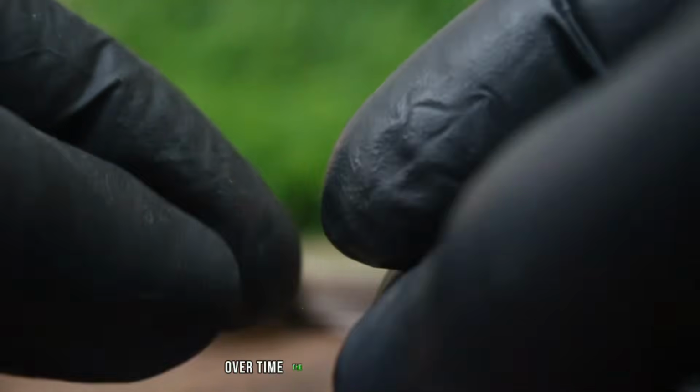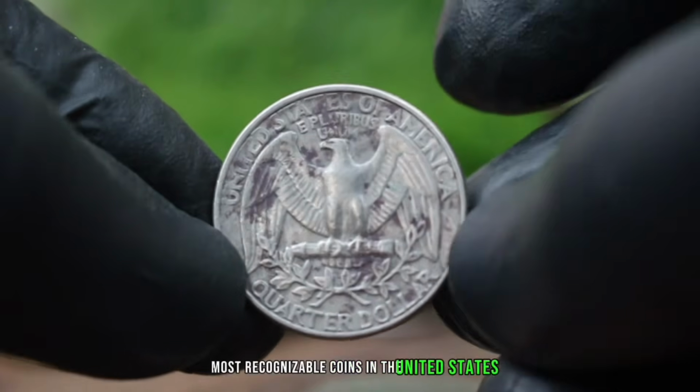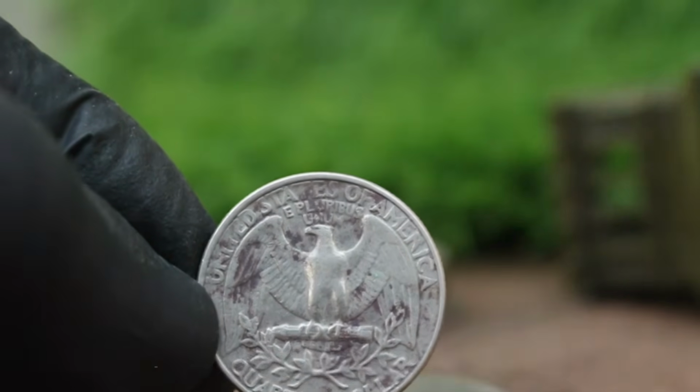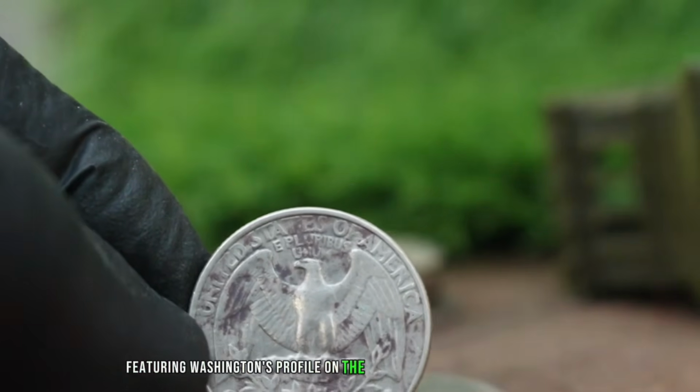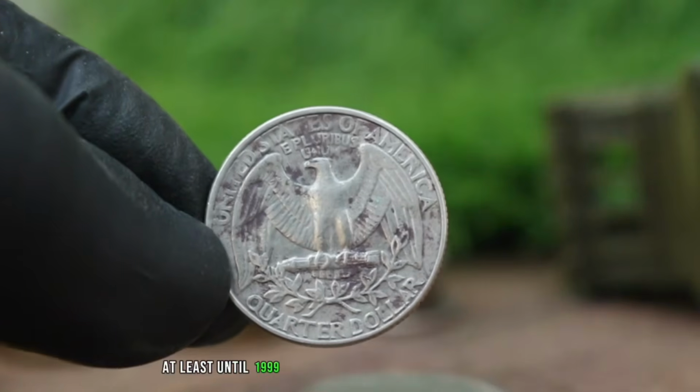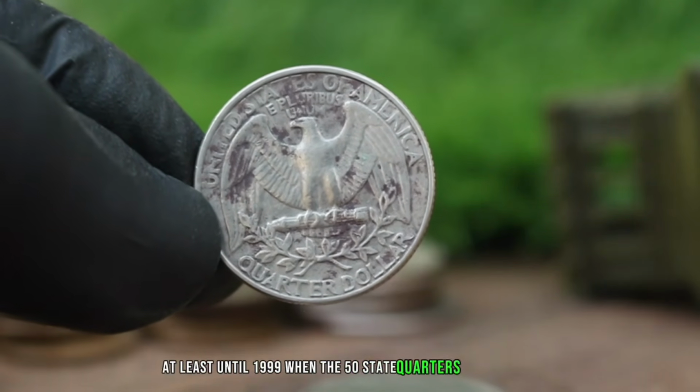Over time, the quarter became one of the most recognizable coins in the United States, used daily and cherished by collectors for its classic design featuring Washington's profile on the obverse and eagle on the reverse, at least until 1999, when the 50-state quarters series began.